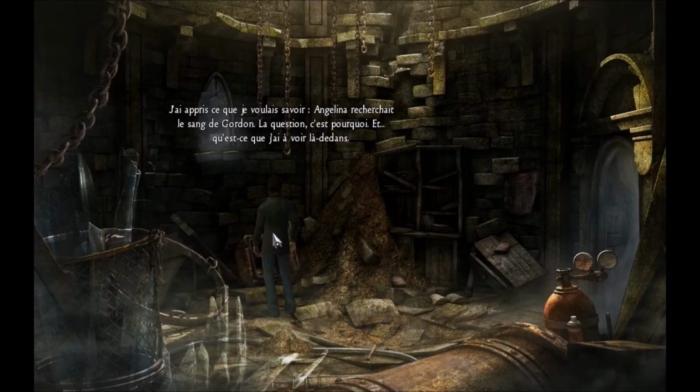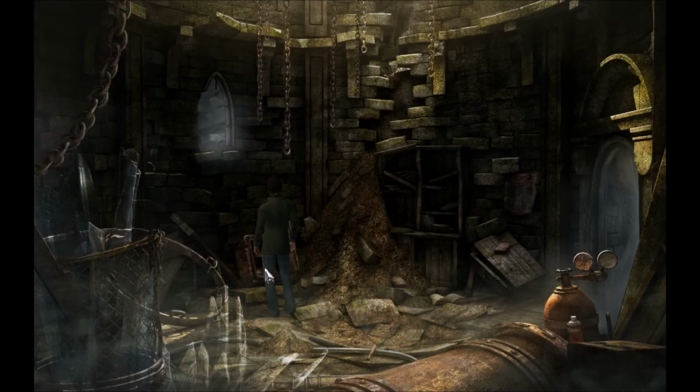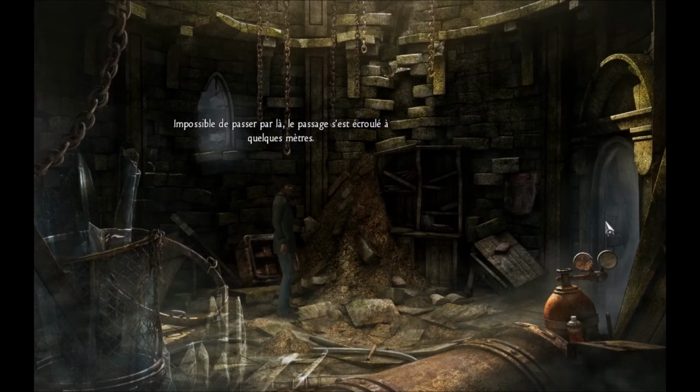And I know what I had to know. Angelina was after the Gordon's blood. The question is, why? And what have I got to do with it? I can't get through there. The passage has collapsed a few yards in.